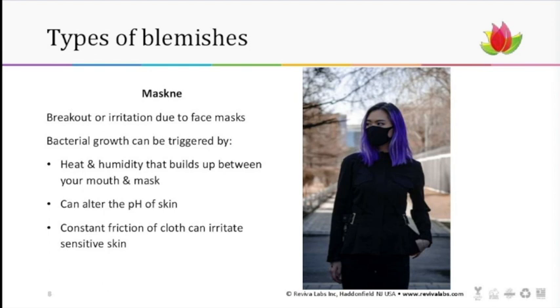And this can alter the pH balance of the skin and just throw your skin a little haywire, and maybe even if you tend to have oilier skin, you're going to be more of an environment for bacteria, and you will get what we call acne. And there's also that some people have very sensitive skin, so the friction of the mask on the skin can also just in general cause irritation. So anyway, that is another form that we are seeing.